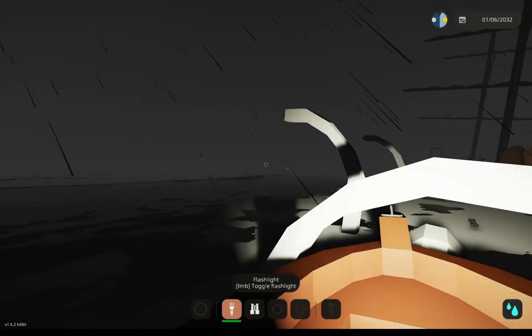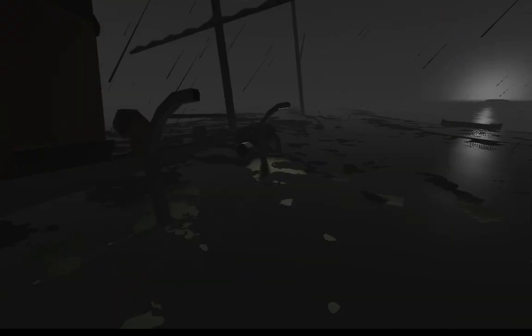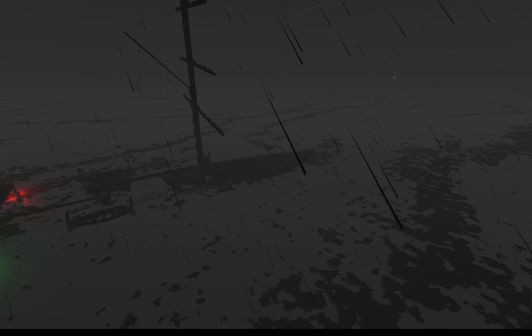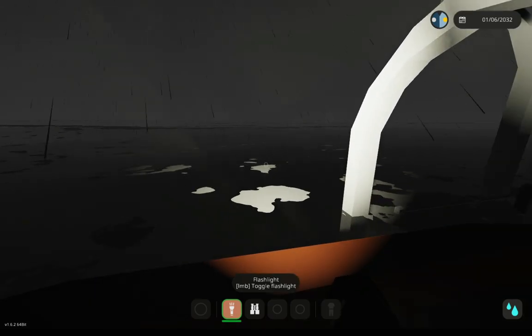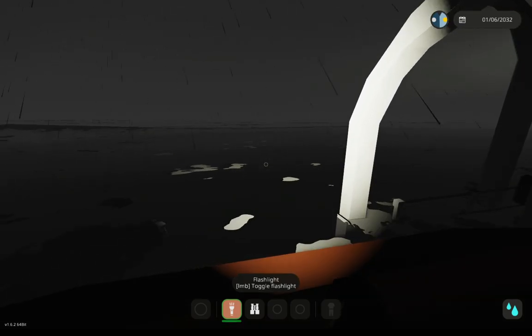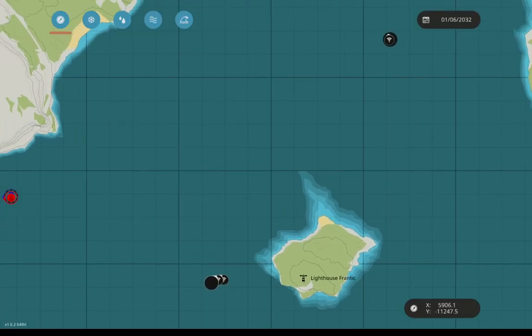I'm gonna point my flashlight at the dock and see if it helps. I'm gonna die. I'm literally lagging out. Where are you? I'm heading 18 knots. Inside the ship. I got teleported inside the ship. He got trapped inside the ship and drowned.